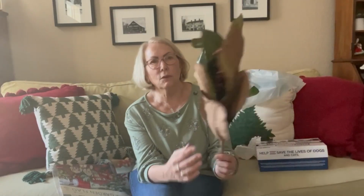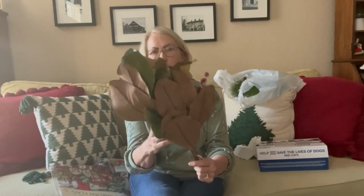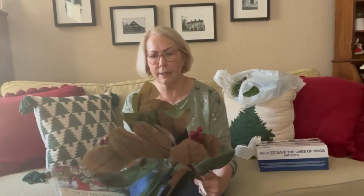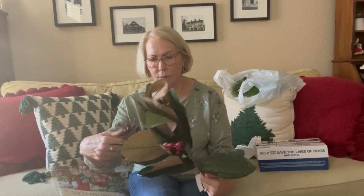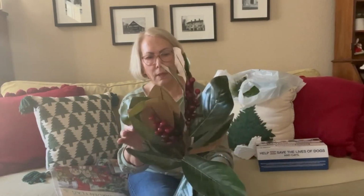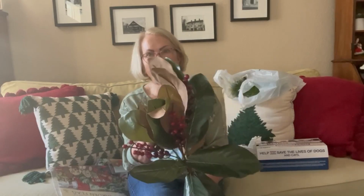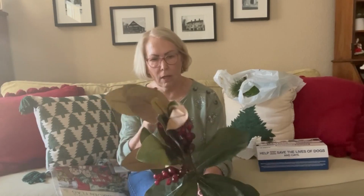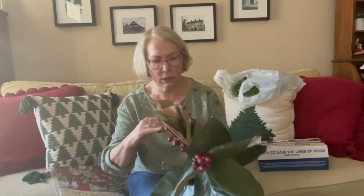I found this. I probably should have gotten 2 of these. It's a magnolia bush. I think it was $9.99. The prices were very reasonable, and you had a multitude of things to choose from. They had like 3 long rows of ribbon. I've never seen so much ribbon in my life. It put Hobby Lobby and Michael's to shame. Any kind of plaid you could ever imagine.